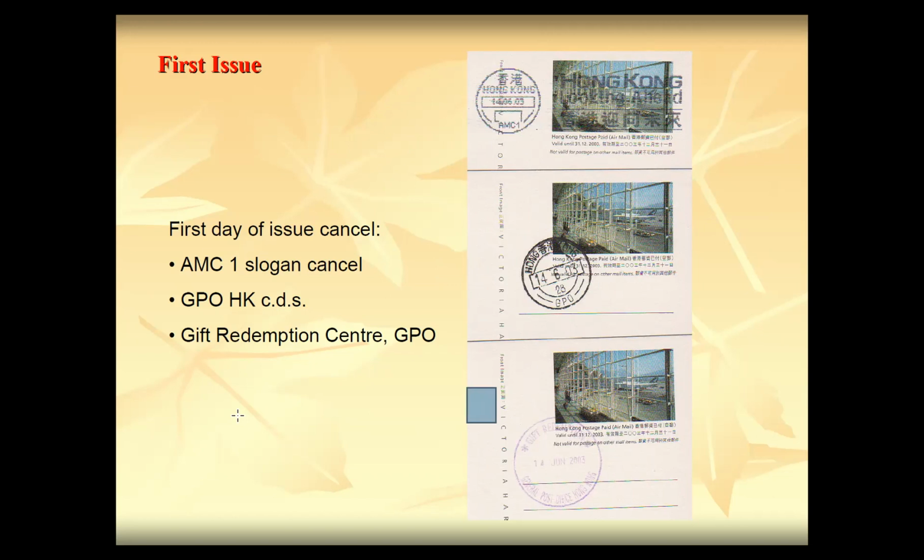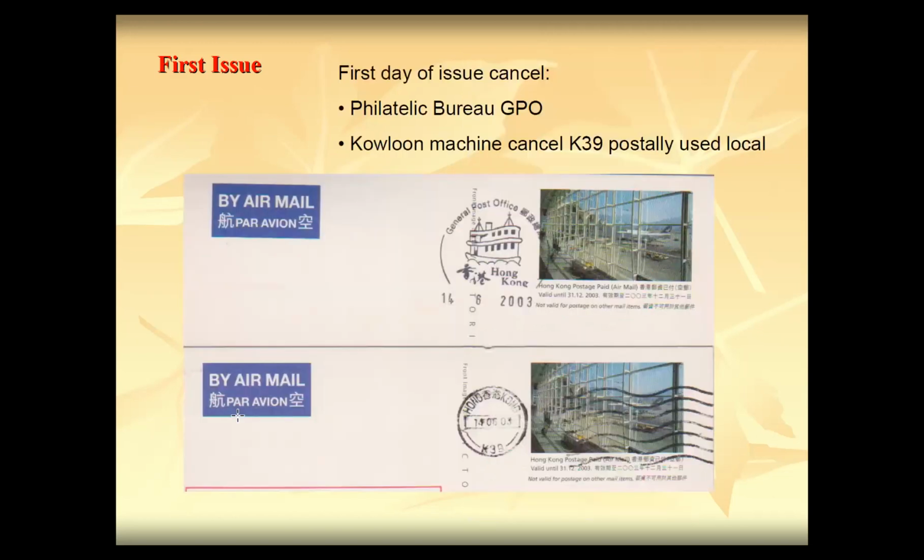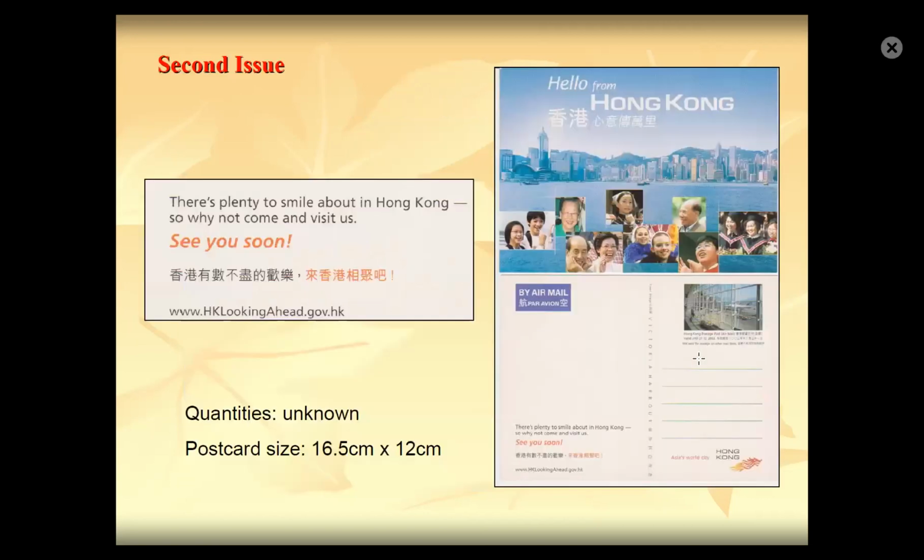They have a chop on their postmark to date your receipt. So you've also got the philatelic cancels, of course, as well as this postal postmark, the K39, which is from the counting machine. So this was actually dropped in a box. I believe it was used locally.